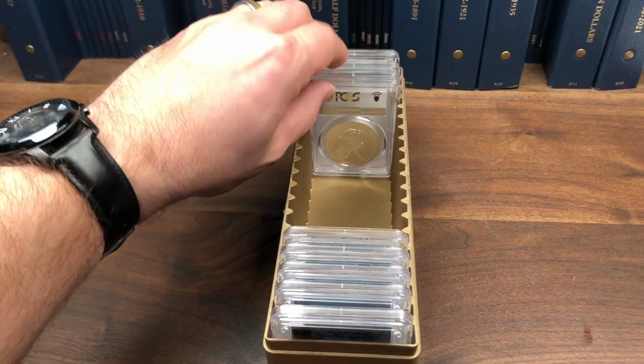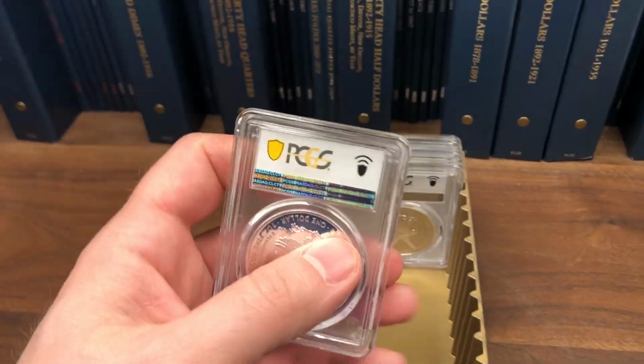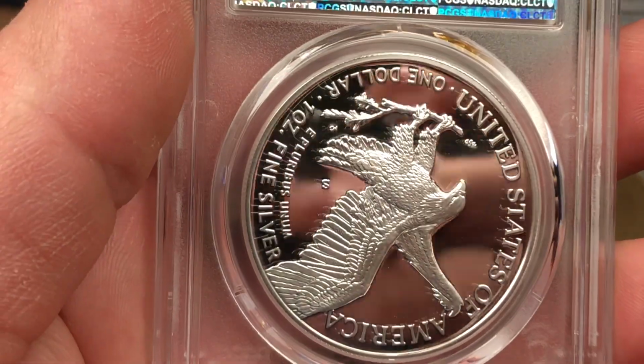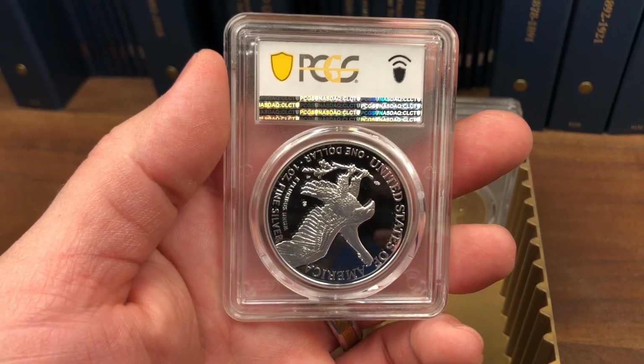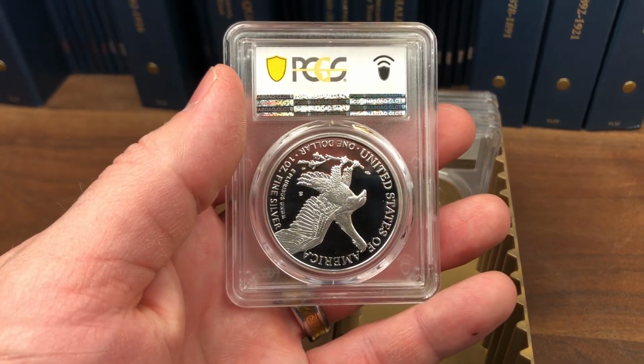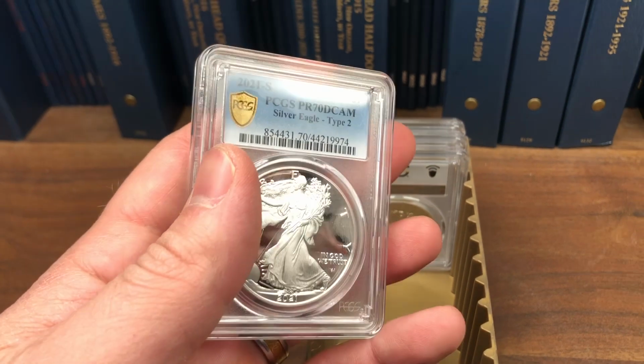Okay, next up is going to be a 2021 Type 2 ASE, judging by the back. I don't remember if this is the San Francisco or... Oh, it is the San Francisco. You can tell by the mint mark there. So I got these from the US Mint. I sent them straight away to PCGS, hoping for the MS70. Let's see what we got.